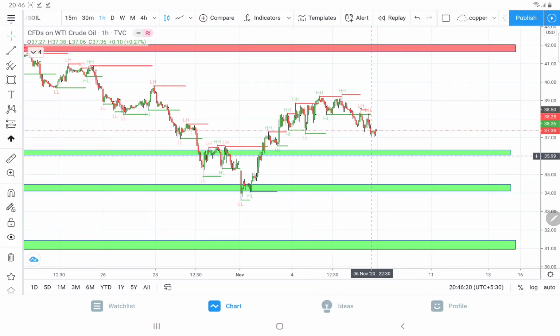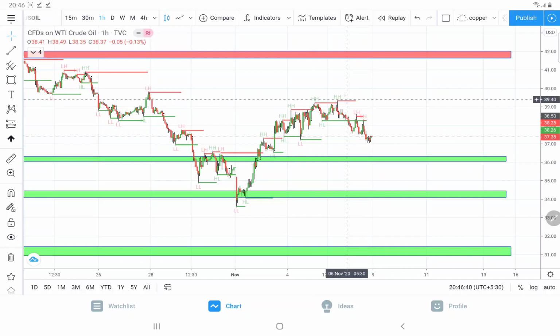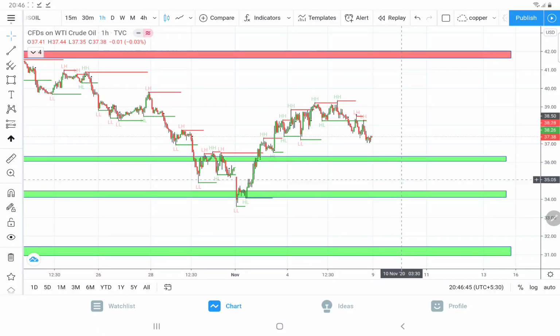Once that gets done, then the structure will remain a sell on rise market in the 1 hour time frame. Just look out for whether the recent lower high has been taken out. If the recent lower high is taken out, then it can further proceed into a buy on dips market. Until and unless that happens, we will be heading down as usual. If this lower high is in place, then 36 will be on the cards. If it gets broken, then 34. If 34 gets taken out, then 31.